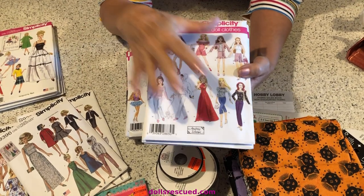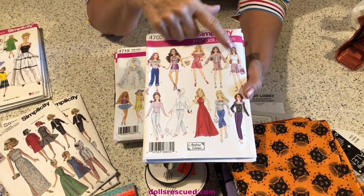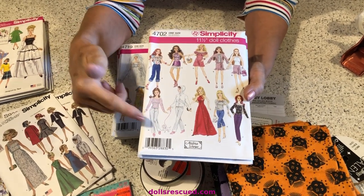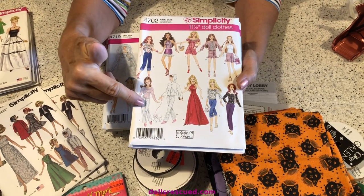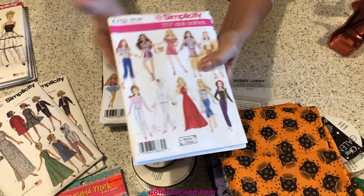When you buy a pattern in a store for your doll or yourself, the best patterns to get have dresses, skirts, tops, and pants. You can make shorts, capris, pants, panties using that same pattern by adjusting it. You have your top, look, that has a jacket with a hood. This is a good, good pattern to have.